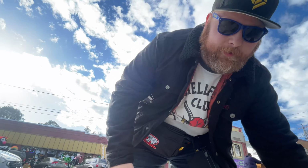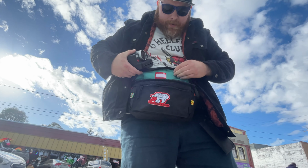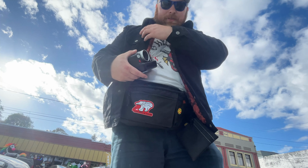Maybe. Hopefully that stays. I don't think so. But I've been using this bag for a little bit. It's like a giant fanny pack. You can kind of use it for a sling shoulder, whatever. I'm gonna lose the phone. It's gonna fall. I use it as like a sling bag.